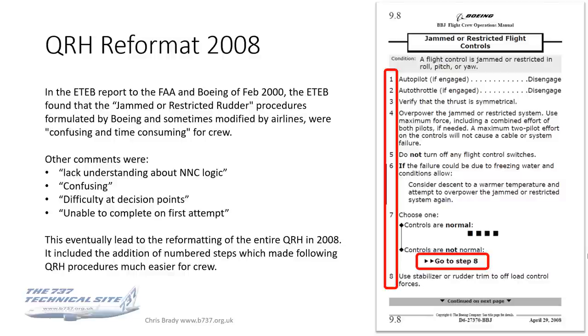So Boeing went away, scratched their heads, and reformatted the entire QRH. So this is not just the procedures relating to rudder or flight controls. They reformatted the whole lot. And one of the big things they did was they added numbered steps, which made following procedures much, much easier for crew.